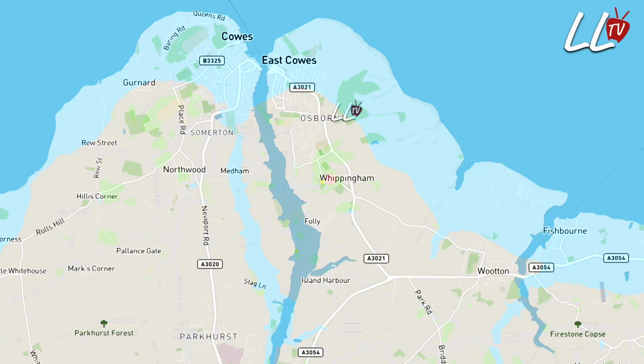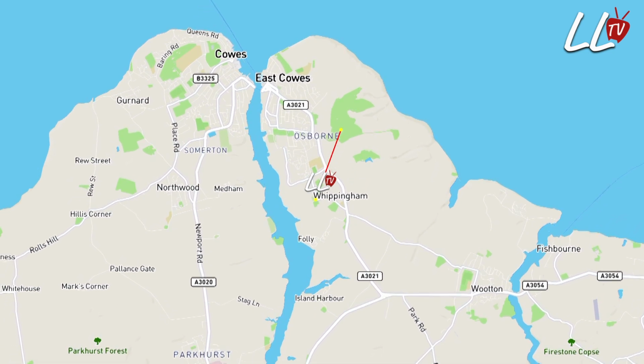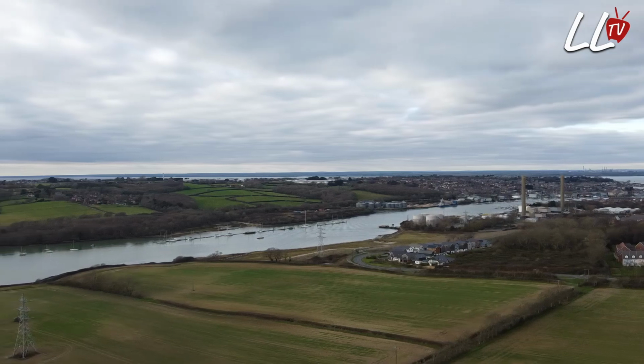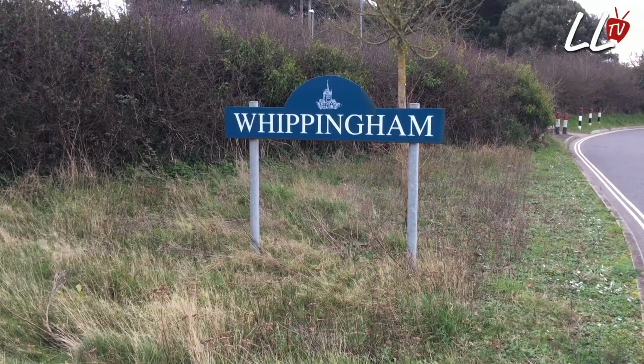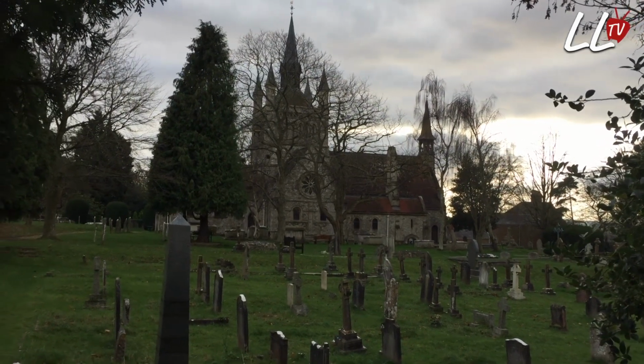It's currently closed. So about 1.5 miles from Osbourne House is St Milfred's Church, and we're on our way there now. This was one of Queen Victoria's favourite places of worship. She used to come here quite regularly, and it overlooks the estuary here at Cowes. Over there is West Cowes, and we're in a place called Whippingham, which is just on the outskirts of East Cowes. It looks really impressive, actually, I've got to say.